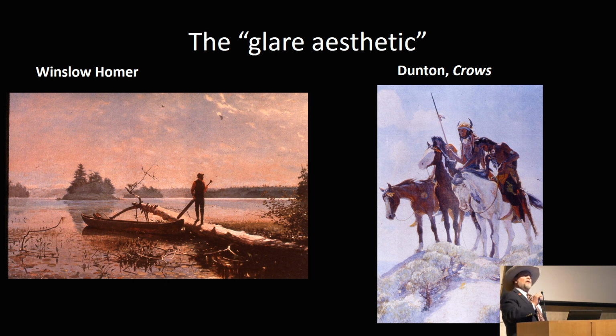However, this is not composition necessarily, but the design of his paintings, and especially juxtaposing a dark figure against a white hot background, is something that Professor William H. Gerdts, one of the leading art historians on American Impressionism, calls the glare aesthetic, which is making it almost impossible to look at one of these brightly lit landscapes with a horizontal band of sky, you can see here in this great Winslow Homer painting, with a dark figure almost silhouetted against it, like you see in the Dunton painting Crows. It's a device, a strategy Dunton used over and over.